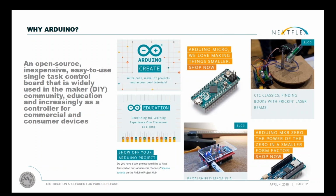So why Arduino, and what is Arduino? It's an open source, fairly inexpensive, easy to use single board control board that is very widely used in the maker community, education, and increasingly by companies as the demo board for systems they build, or as the actual controller for devices they make. For example, a sensor manufacturer may put their sensor on an Arduino board and use that as a system.